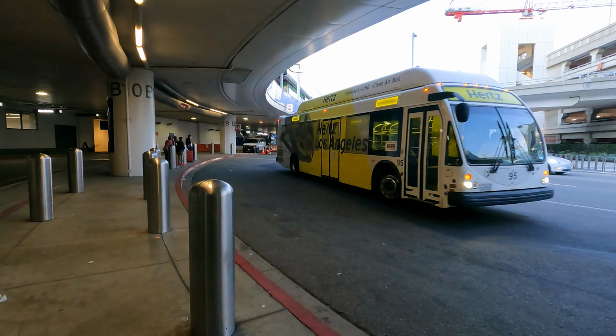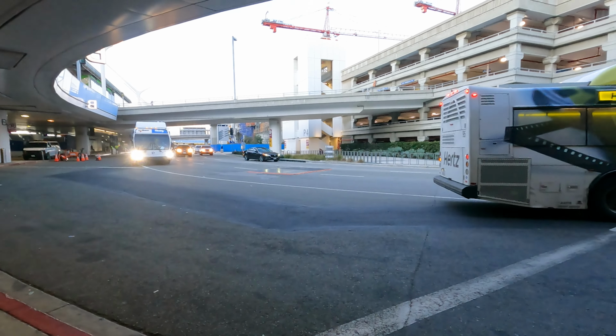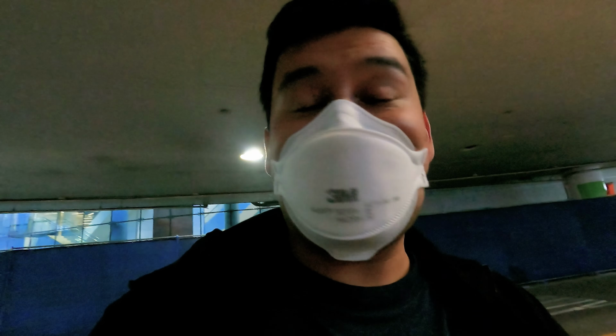LAX is pretty much a ghost town right now. I mean, it's kind of crazy. It's about as empty as it was when I flew here last year, when things were still kind of raging. Probably a little bit more cars, but pretty much. Yeah, it's interesting traveling now for sure.